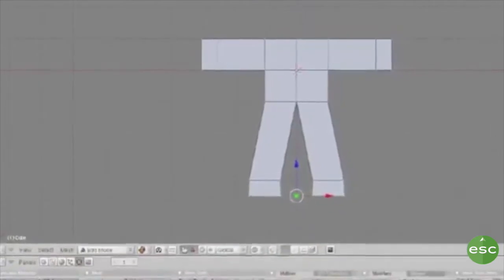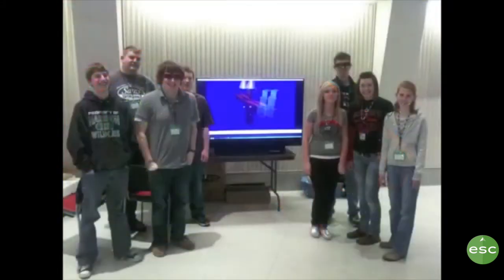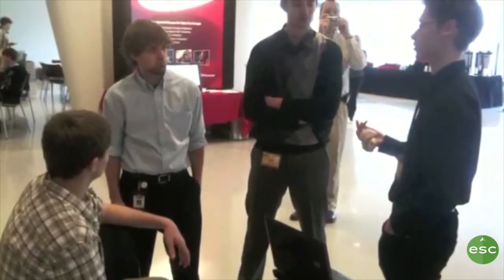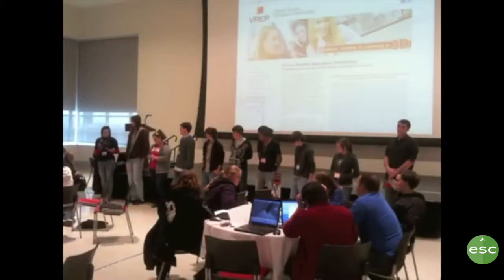From the square forms they started with to realizing their virtual 3D gingerbread men, these students have collaborated as learners and collaborated as leaders. VREP's success is not in its use of technology, but in its ability to challenge students with taking ownership of their learning, fulfilling the VREP mantra of students leading and learning in 3D.